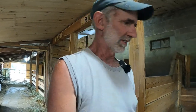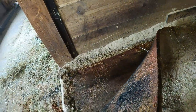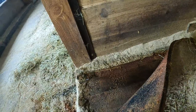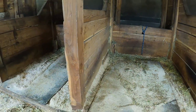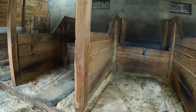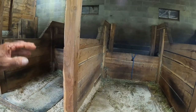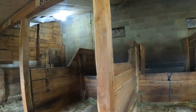I think it's just the heat of the rubber maybe against the wood. It's just wet. See that? And I think when I have, without the mats, sawdust and just continually cleaning, will keep these floors drier, so they'll actually last longer than they will if I leave the mats in. So I'm gonna pull these mats out.